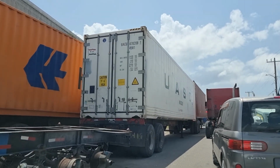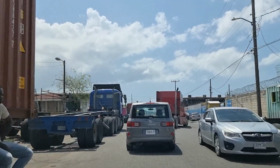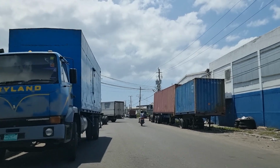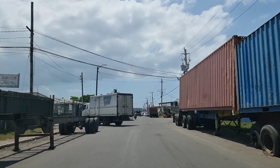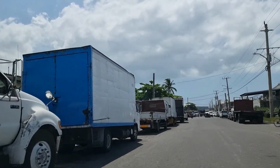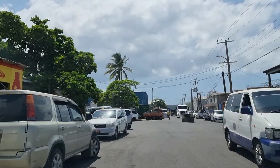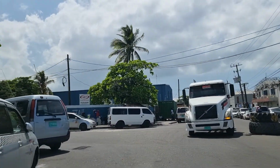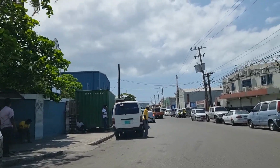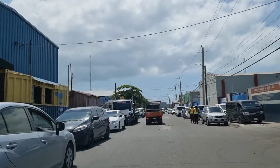So trucks everywhere. Containers everywhere. Truck yards everywhere. Some tire repair shops over here, and auto parts and mechanic places over here, because I'm thinking that with so many trucks and vehicles, things are going to break down and need to be maintained and repaired.